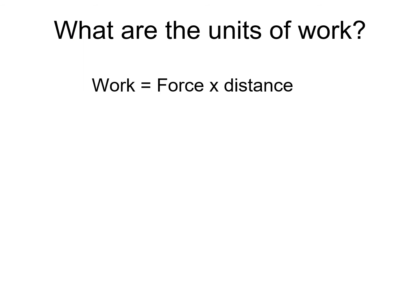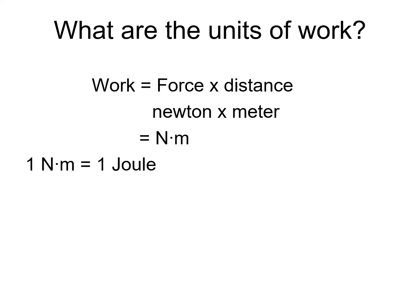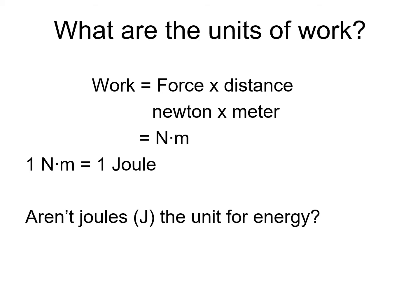But what are the units of work? Well, we see that work is force times distance. In the metric system, we measure force in newtons. Distance is measured in meters. So the unit of work would be the Newton meter. But you may recall that 1 Newton meter has another name. We call it the joule. Aren't joules the unit for energy? They are indeed. What you've just discovered is that work and energy are actually the same thing.